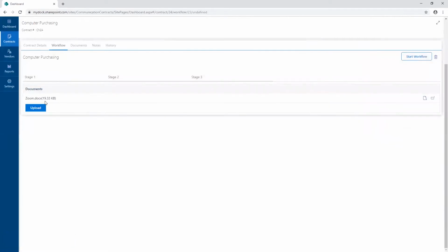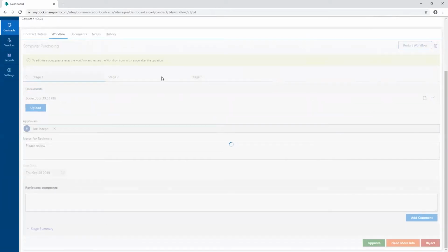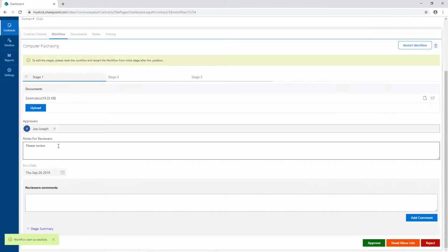And then you'll be able to see the documents associated with the workflow here. So I'm currently logged in as Joe, who happens to also be an admin. I'll go ahead and start the workflow. It'll just take a second to generate. And you can see the notes for the approvers here. I can also leave a note here.